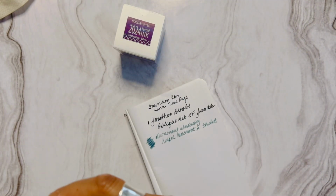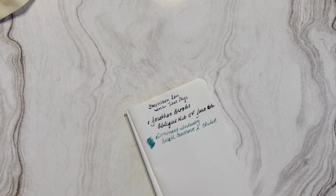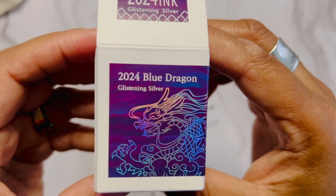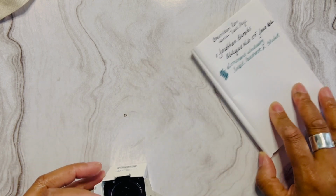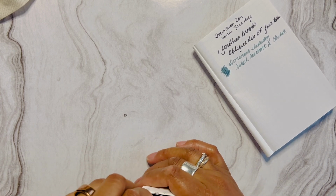I'm not going to re-swatch that one because I already have it swatched. And then the new ink bottle that I don't have, because I just bought that one in a sample, but I decided I wanted to get the bottle, is this Colorverse Blue Dragon with Silver Shimmer. And for that one, I'm going to use as a tester, if I can get this out. I love how Colorverse does their bottles out of Korea.